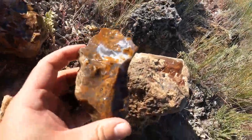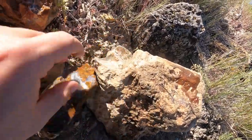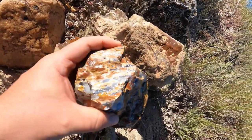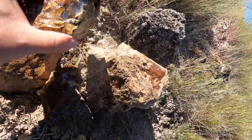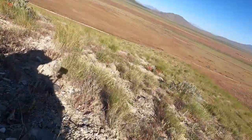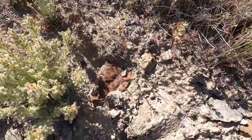Okay, got them sprayed off so you can see them a little better. This one's pretty nice, but this one is stunning. Beautiful. Look at that. Oh, it's a good day. Okay, it's coming out right around here, so we are just gonna scour this area for all the pieces we can find.